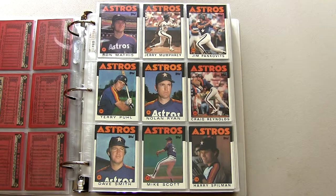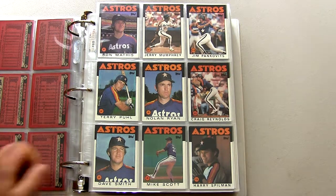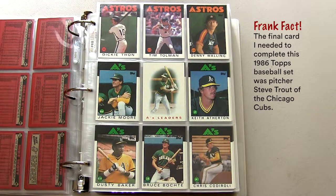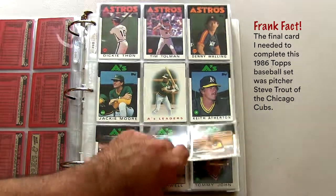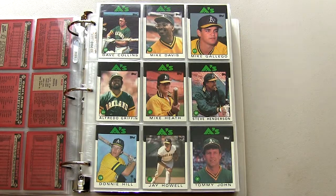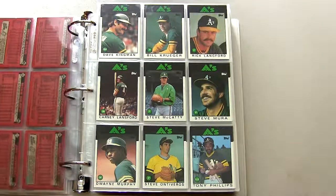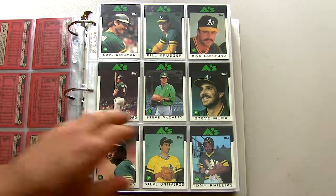That's Glenn Davis's rookie card, I believe. You see Nolan Ryan in the middle. Mike Scott, who had a great year that year, 300 strikeouts. On to the Oakland A's. Steve Henderson, Tommy John, Carney Lansford, Dave Kingman.